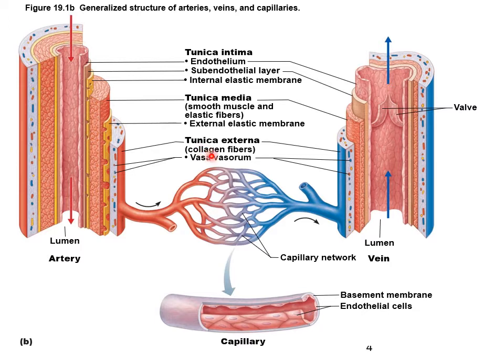The external layer is called the tunica externa, and that may be as simple as collagen fibers and very thin, or it could be very extensive in your larger blood vessels. And your larger blood vessels, because the wall is so thick, that wall actually requires a blood supply, and that blood supply of those larger vessels is called the vasa vasorum.